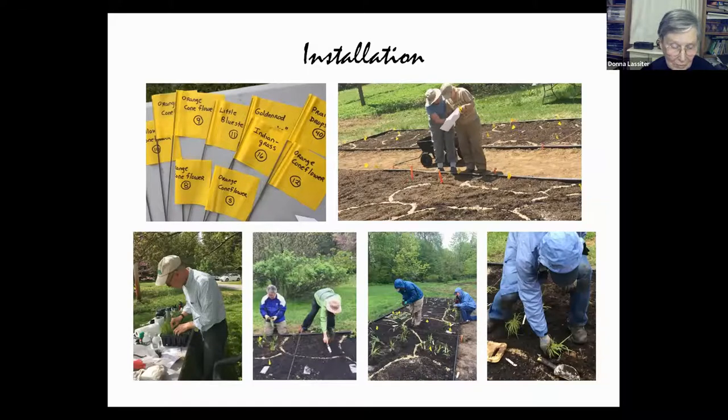So it worked very well. It was a good system. We had a lot of fun. And you can see these plants that we planted, they were plug size. They were not big plants from a nursery. They weren't horticultural gallon size, as they call it. They were plug size.